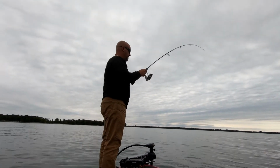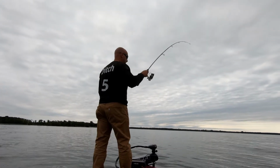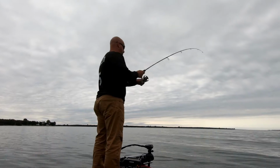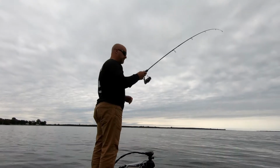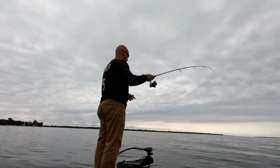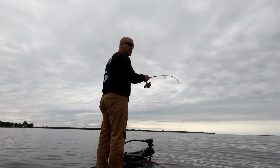Loosened her right up. Boy, she's getting tough now. Started out, didn't feel that big. Now he's digging in. So, loosen my drag right up, see if we get constant pressure on him. That's one of the things you're going to have to keep in mind. You can't just rip them in. You got to be patient with these guys. Just keep constant pressure, and as he comes to me and my pole comes up, I'll reel down. And he's still going.